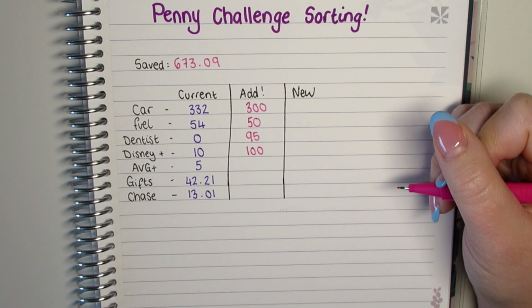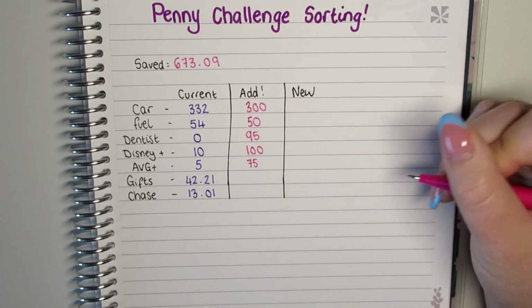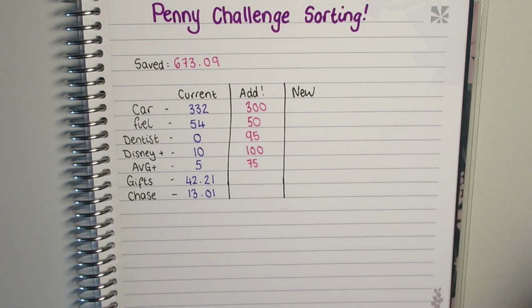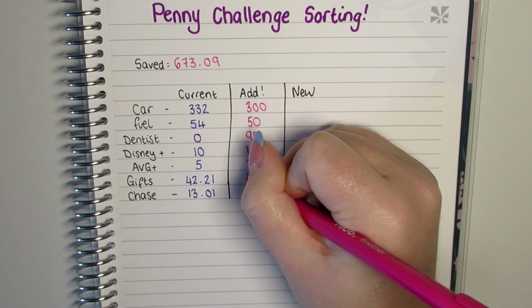My AVG is £80 a year, so that's just going to get 75. There is a chance that might go up because they haven't upped that for quite a while actually, if I remember right. So as long as I have the 80, that's ready, and then I haven't got to worry about that. And then into gifts, I'm going to put in £43.